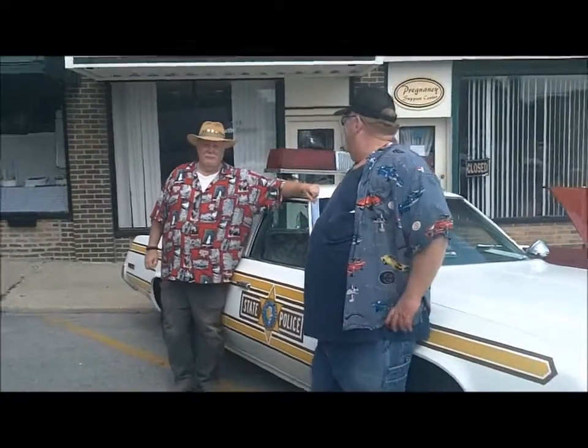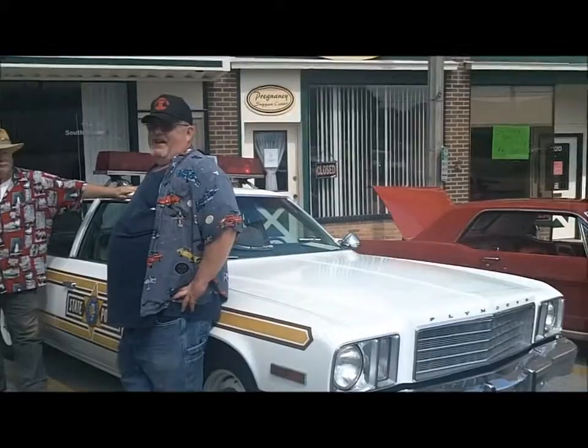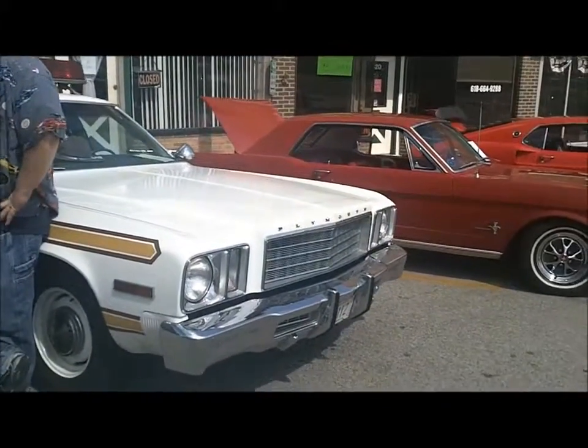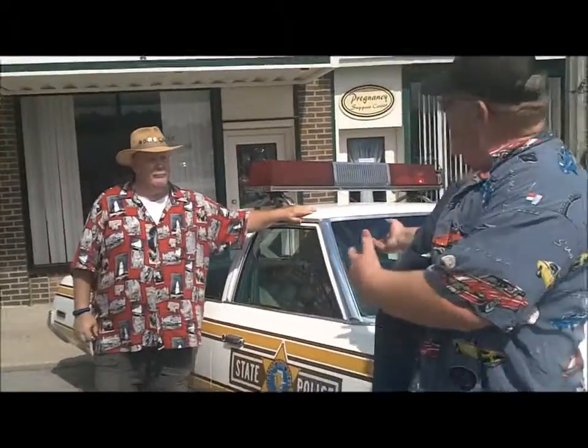But you know how I like looking at other cars? How often do you see one of these that you ain't riding in the back of? My friend Jim here collects these things. Jim, why don't you tell us about this and how you got a hold of it? Because what are the legalities of having this?